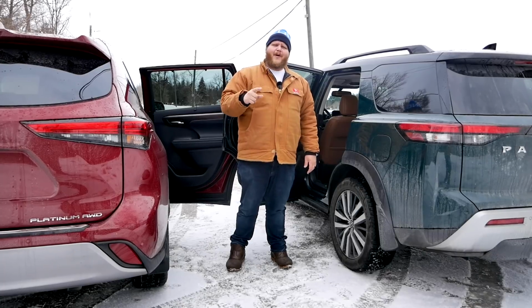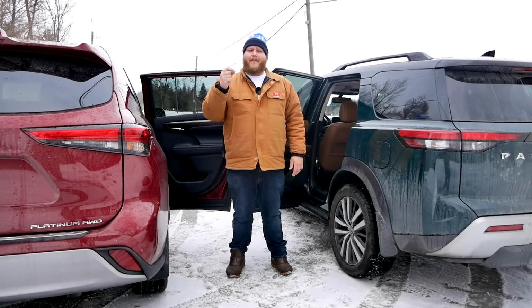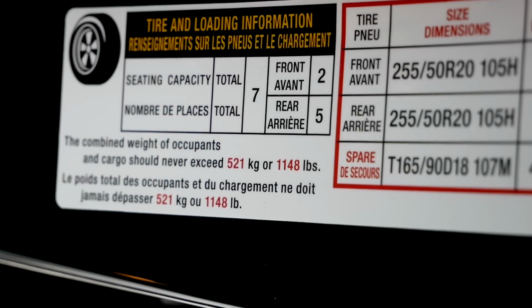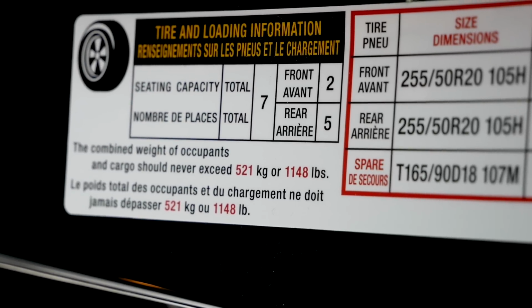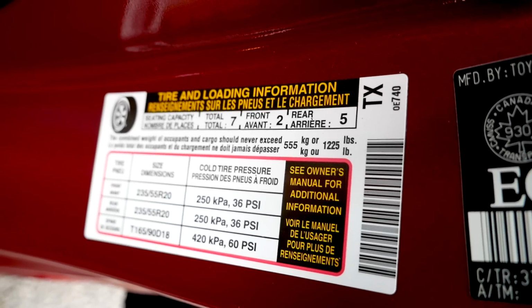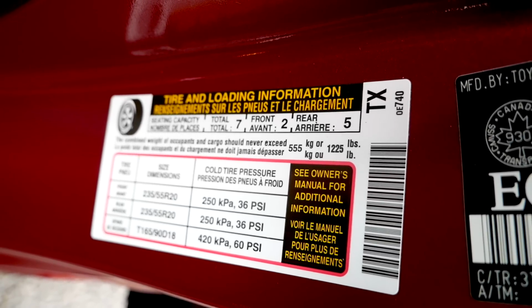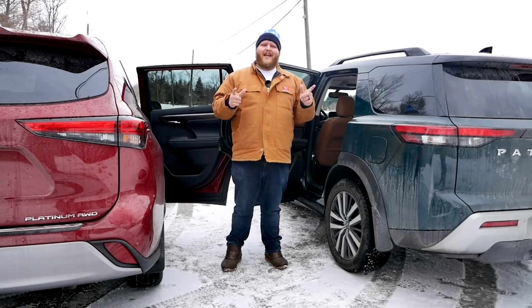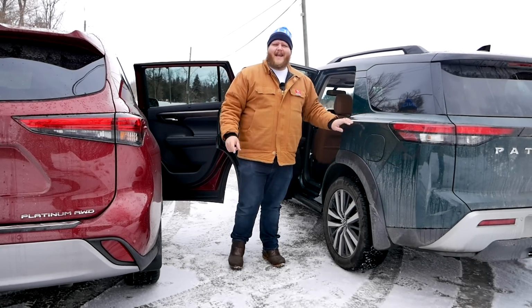Oh, and talking about people to haul, let me touch on payload. Over here in the Nissan Pathfinder, you're getting 1,148 pounds, whereas the Toyota actually offers a little bit more at 1,225. Those are good numbers to know, just to know how many people and how much stuff you can bring along with you.